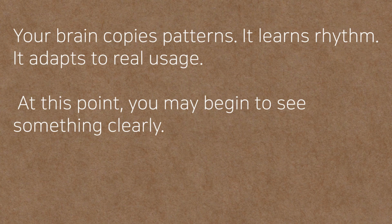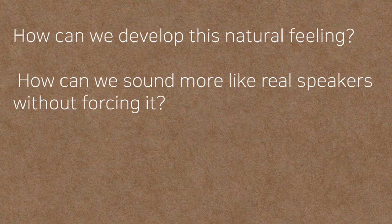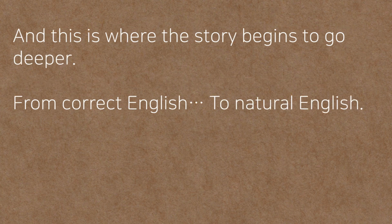At this point, you may begin to see something clearly. Natural English is not about using difficult language. It is about using familiar language naturally. But there is still something important we need to understand. How can we develop this natural feeling? How can we sound more like real speakers without forcing it? And this is where the story begins to go deeper.